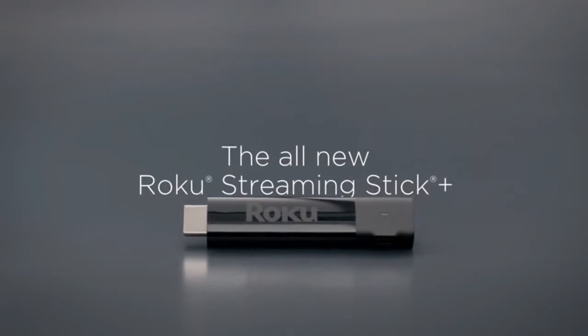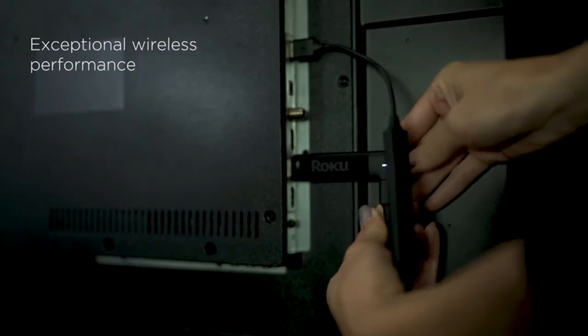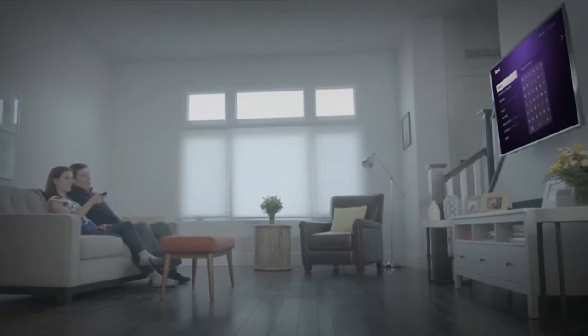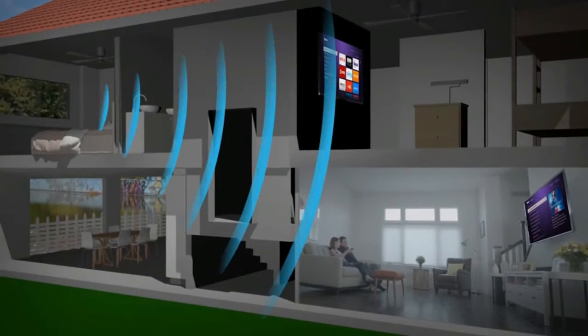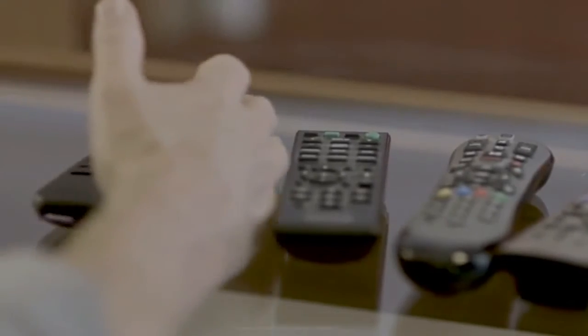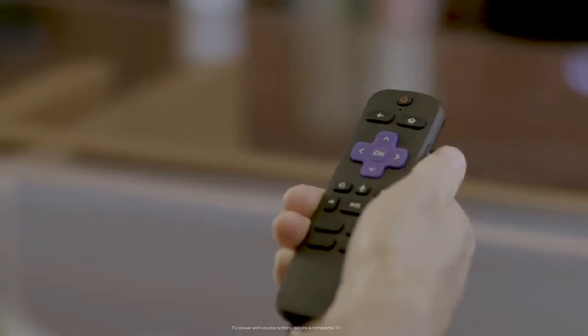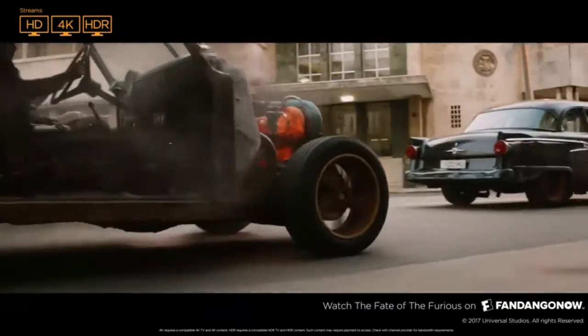Introducing the all-new Roku Streaming Stick Plus. Super small and exceptional wireless performance. That means 4 times more range, a stronger signal, and smoother streaming in every room. An enhanced voice remote, including TV power and volume buttons, means no more juggling remotes. Enjoy it all in stunning 4K and brilliant HDR color.